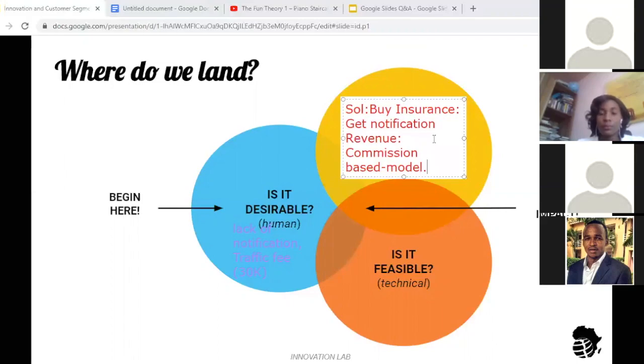Mm-hmm. So instead of you going to insurance brokers who are manually doing the activities, and sometimes they don't even update your information, you'll just come straight to this platform and buy it. There is where we get the revenue, I mean the commission from the insurers. Okay, that's awesome. Thanks for letting me know that.